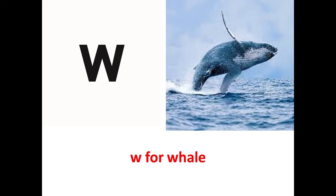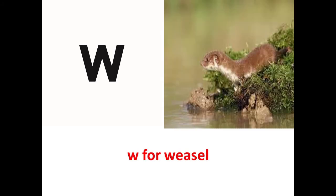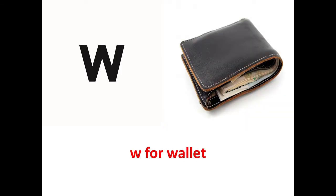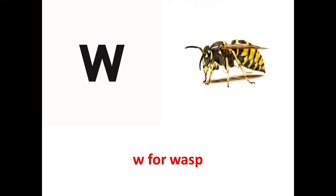W says W. W for whale. W says W. W for windmill. W says W. W for weasel. W says W. W for wallet. W says W. W for wand. W says W. W for wasp. Now children, these were a few things that begin with letter W.